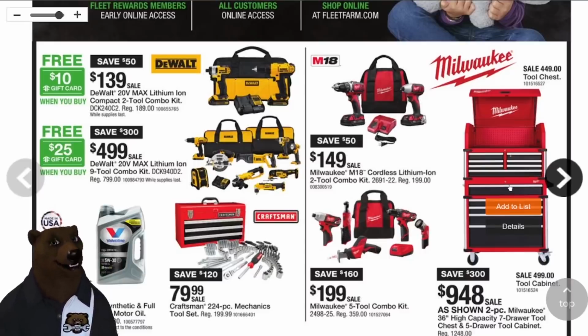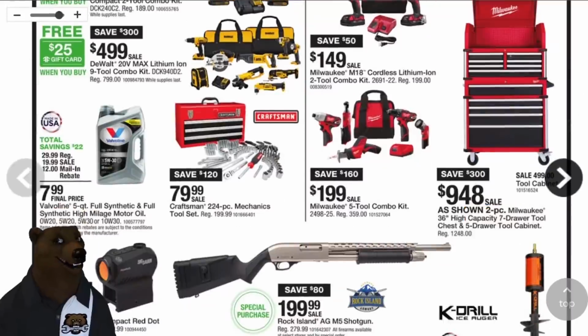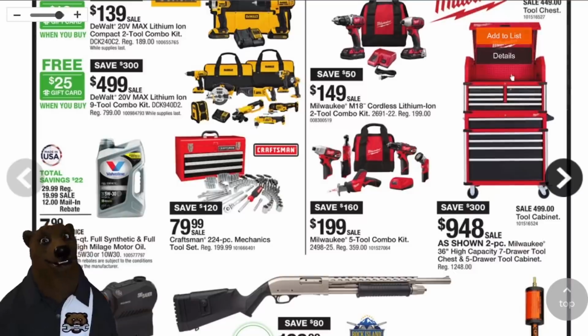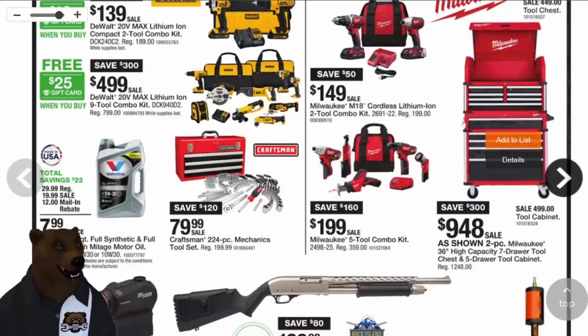We've got the Milwaukee Storage over here. This thing is kind of hard to justify. $1,000. I mean, it's decently made. It's got the nice bumpers. It's got the middle large drawer on it, that kind of stuff. It's a nice setup, but $1,000, folks.